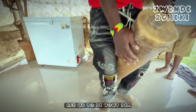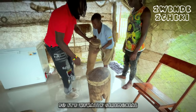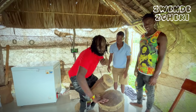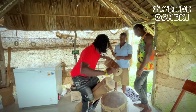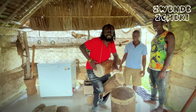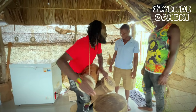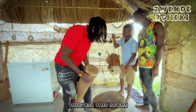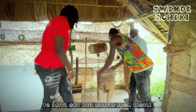Big up to the youth. So it's usually ceremonial. You just combine. So usually they use these drums to drive out evil spirits from people.